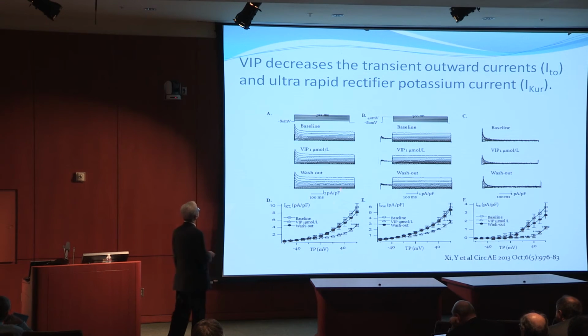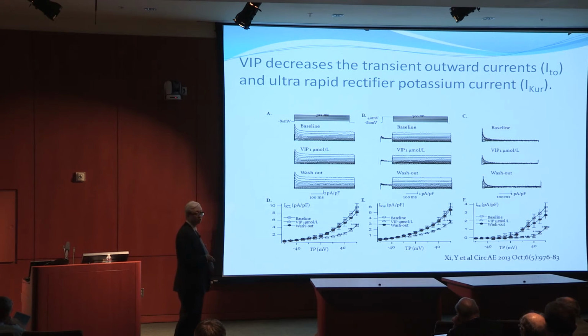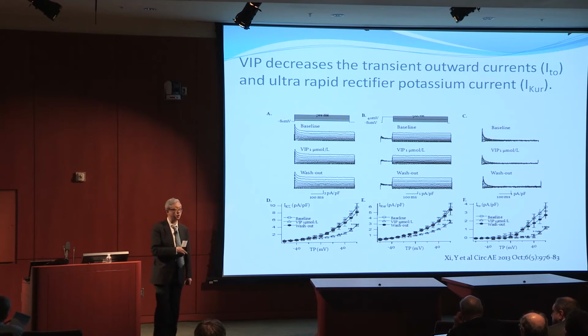Okay, that's earlier. Let's look at the earlier repolarization current. We will look at the total, and that's IKur, Ito. It turns out VIP actually inhibits this current. This explains why VIP prolonged action potential in rabbit, because in the rabbit the dominant repolarizing current is Ito. But it's different than in humans or dogs.